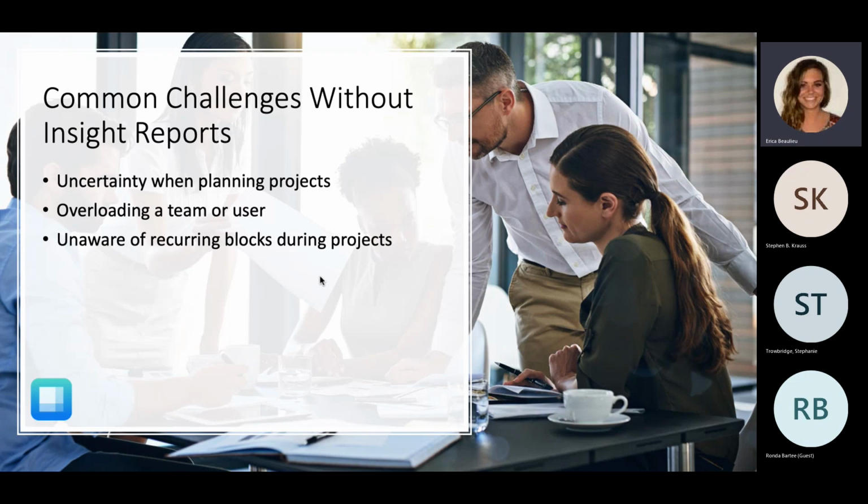And without these types of reports, there's a lot of common challenges that I see surfacing. Again, regardless of the vertical we're working with, the challenges are pretty much the same day in and day out if you don't have these analytical reports to look at. What these challenges typically look like would be generally feeling uncertain when it comes to planning projects, because you may not know if your strategy worked last time, or what you need to improve on. So yes, you definitely have to move forward and keep planning more projects, but it can feel a little unsettling when you're not sure if it's the most effective approach.